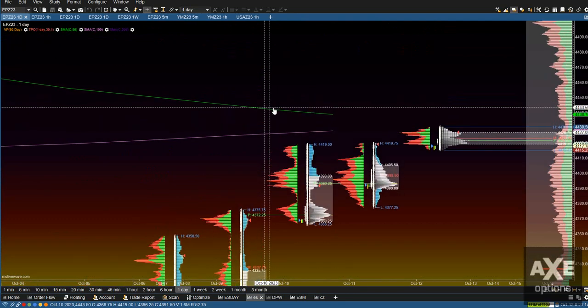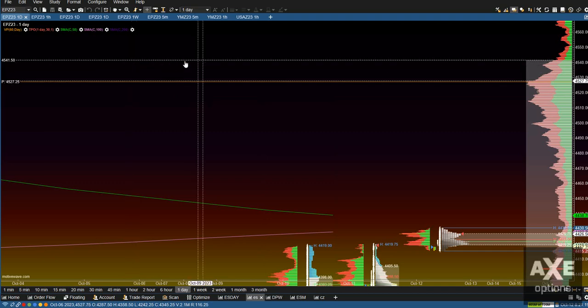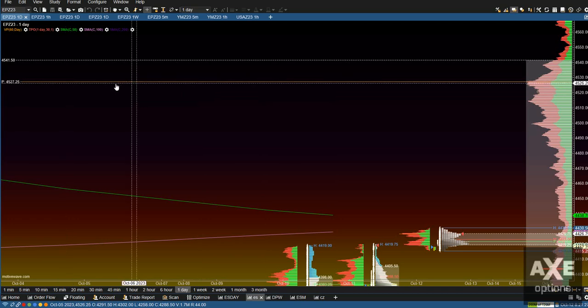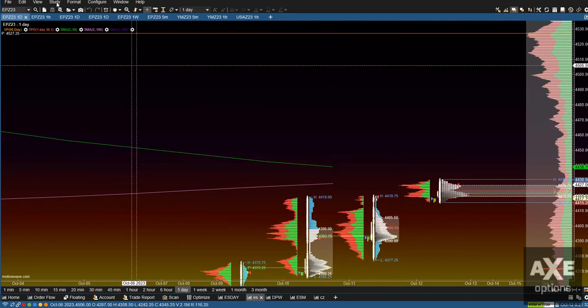44.40, basically 38.40 is what I'm looking at. Then I think we come back up into the top of this 60-day volume range, and then 45.27, 25.27 area would be my next major big target.